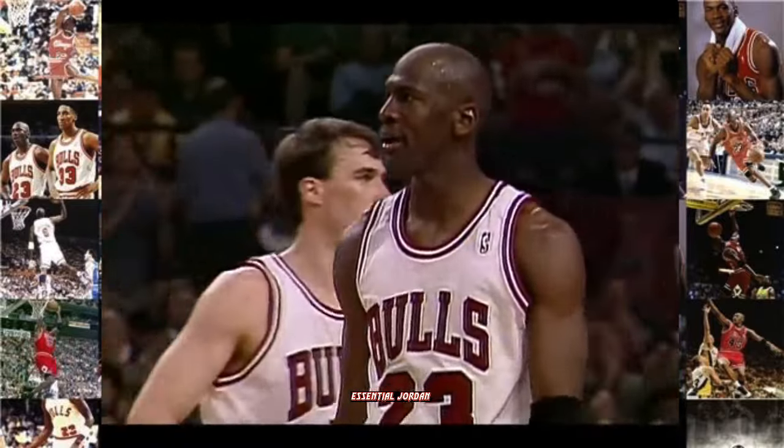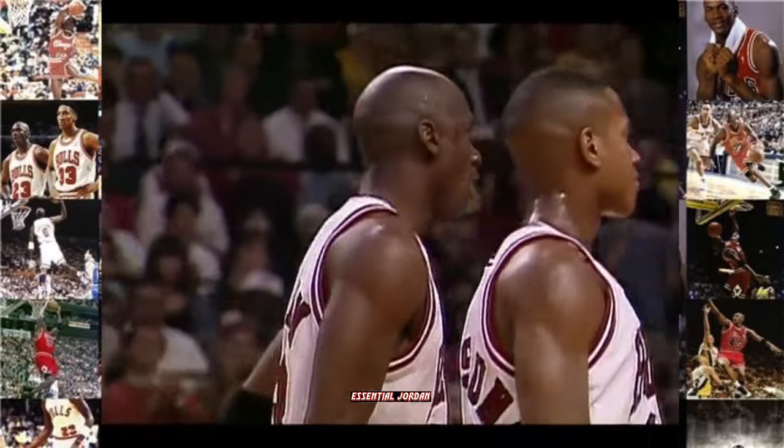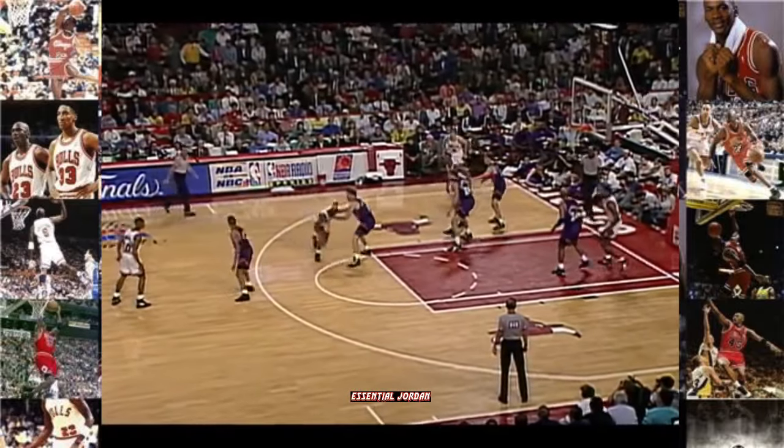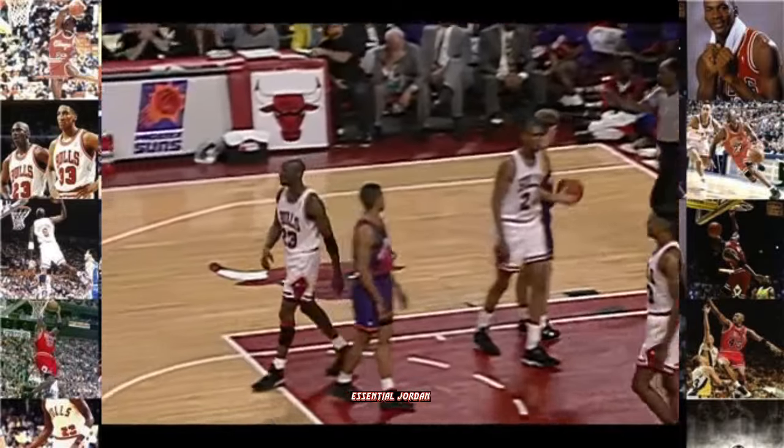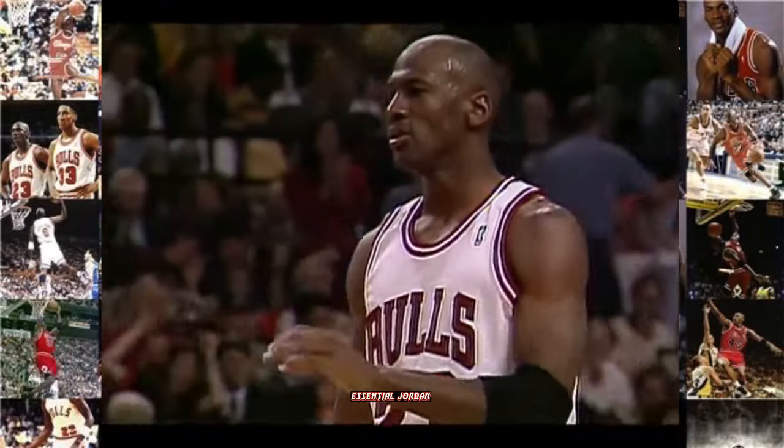And I think this one here was the most glaring example of that, where he goes hard to the right, just pulls it back, and Dan Marley keeps going. And then he gets a straight line pass to the basket for the finger roll and the finish and the foul.